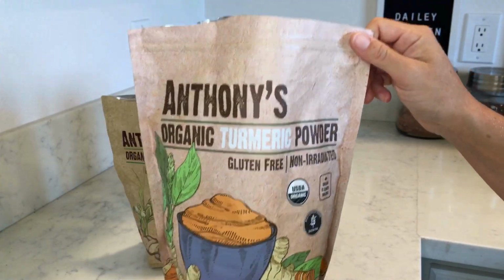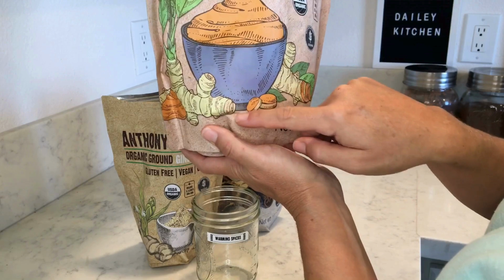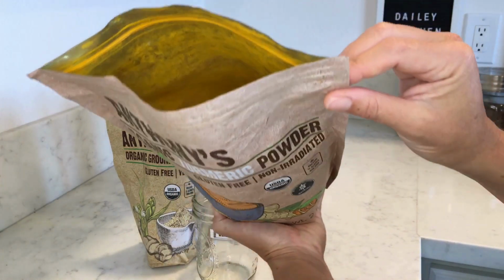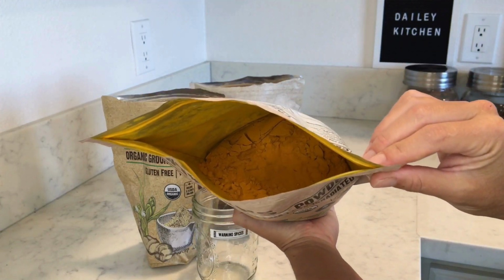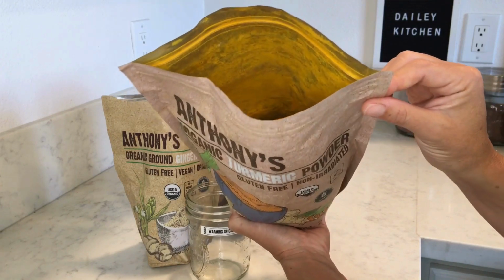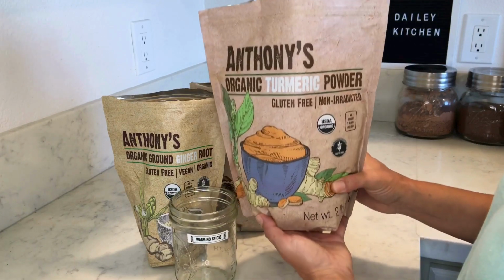Now, if you're not familiar with turmeric powder, this is a root. It looks like ginger, but it is a little smaller and it has this super orangey yellow color. If you can see that right there. This, just so you know, it will stain all of your clothes and all of your towels. So just be really careful with that.